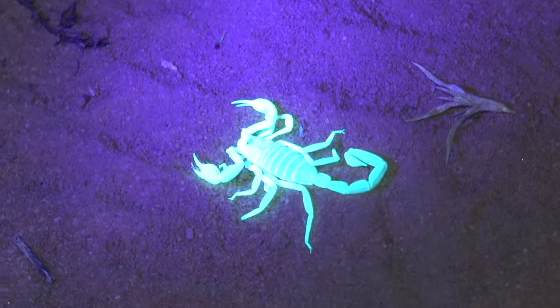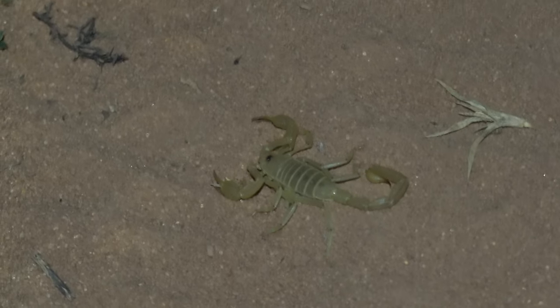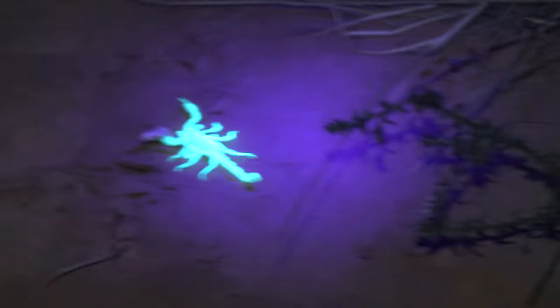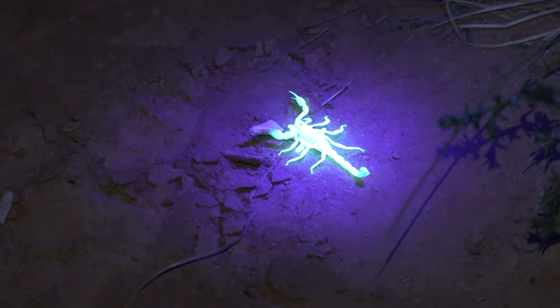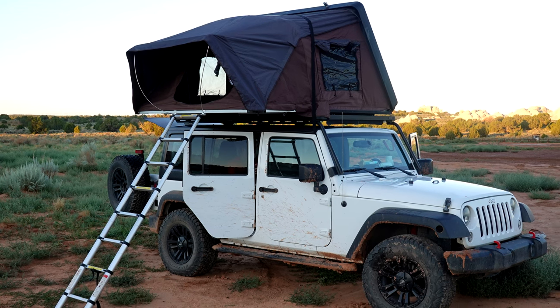We got to White Pocket after dark and found a scorpion right by the place where we decided to camp out for the night. Scorpions glow in the black light and we had some fun chasing them around in the dark. We were not concerned much about scorpions because we rented a Jeep with a rooftop tent.